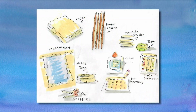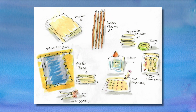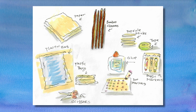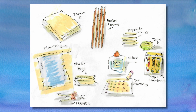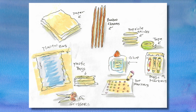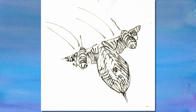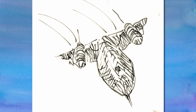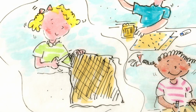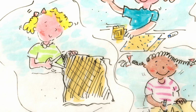The 3 friends gathered all the stuff they needed to make kites. They had some paper, plastic bags, bamboo skewers, popsicle sticks, tape, glue, fabric pieces, magic markers, and dot markers. Lou grabbed a black plastic bag and scissors. "I'm going to make mine black like the SR-71 Blackbird. That's the fastest jet there is." She cut a fat diamond shape out of the plastic and began taping a bamboo skewer to it.